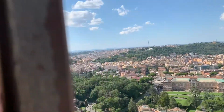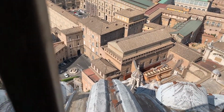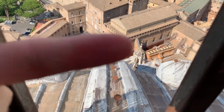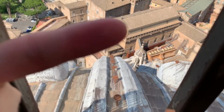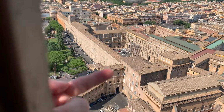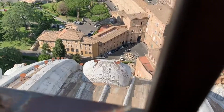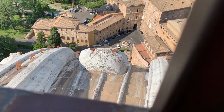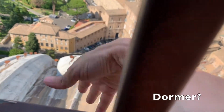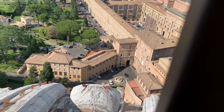That is the Sistine Chapel. All of that is the museum, the Vatican Museums. Look, they even put inscriptions on the whatever you call those window deals. What do we call those?